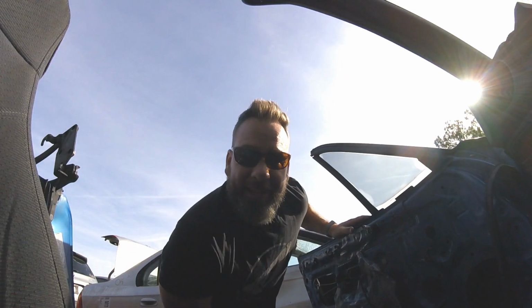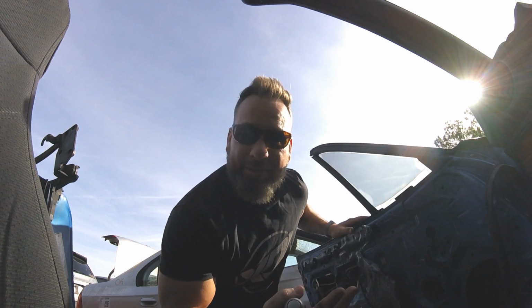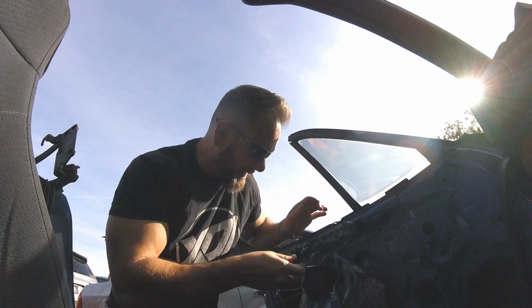Alright, so I said I wasn't going to take anything off of this, but I got sway bar bolts up front because I've misplaced mine. And we're going to take this door handle. So, let me give you a Miata update.